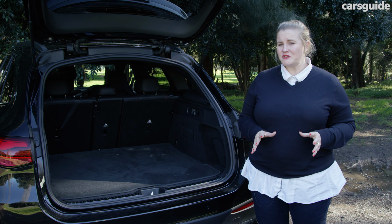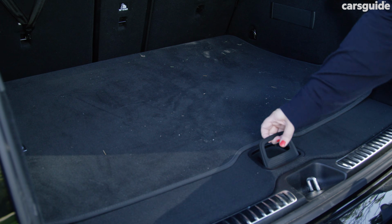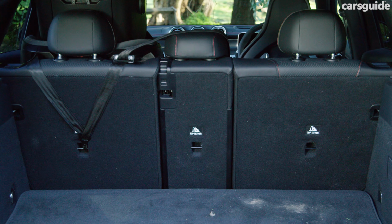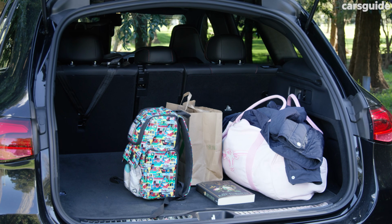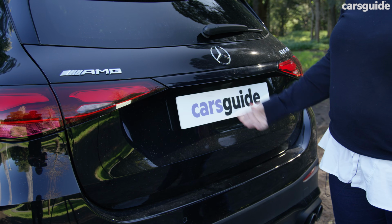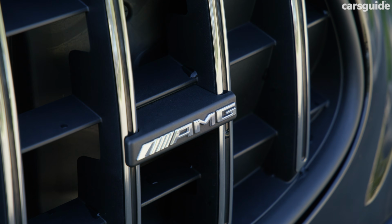For a medium SUV, this has a really good boot size at 620 litres. I like that you get lots of underfloor storage and that the back row has a 40-20-40 split because it just opens up the storage options. I had plenty of room in here for my groceries and shopping this week, and as always, I love having a powered tailgate.